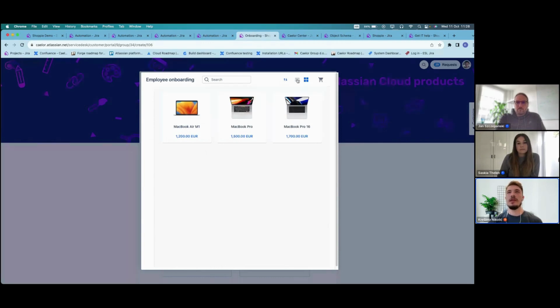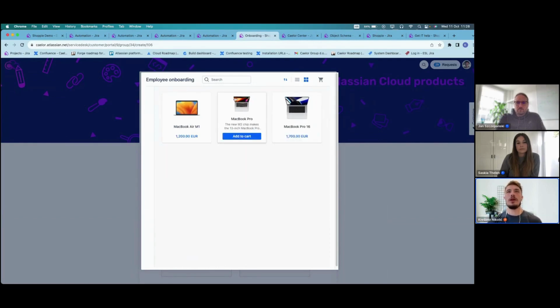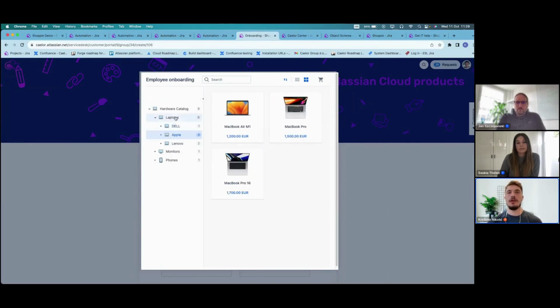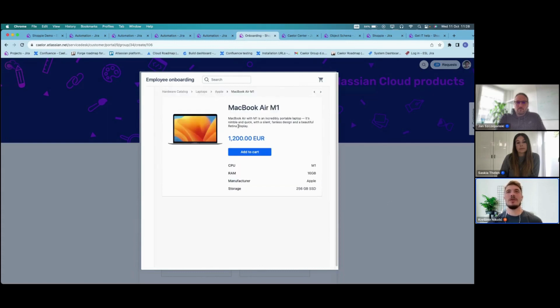You have two different views, a list view, so if you have a bunch of assets, you can just collapse them and show more information at a time, or you have your card view, which I prefer, to be honest. It looks a bit better in my opinion. Of course, if you click on an item, you can see the details view of the item. You can see, for example, the CPU, the RAM, manufacturer, and so on. If you use the arrows in the top right, you can easily switch between products. So it makes it a bit easier to decide which item you need at the moment.